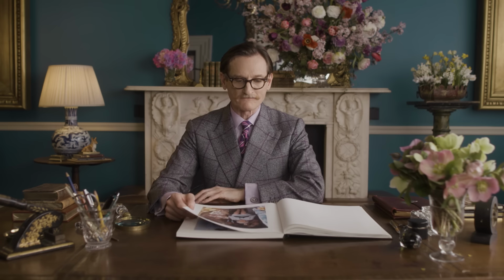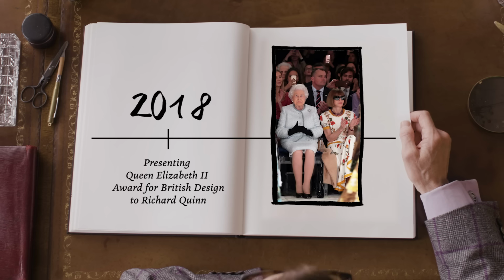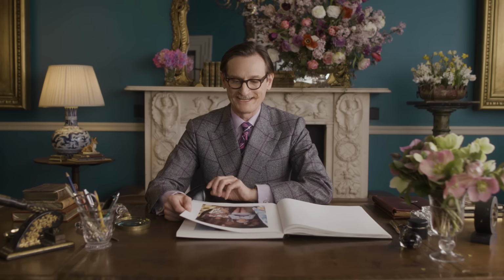Oh my goodness me, I remember this moment. It was absolutely extraordinary. This was the then very young designer Richard Quinn's fashion show during London Fashion Week. There were 3 seats at the end of the runway, just where the girls would be coming out, that had been reserved, and they were being very, very jealously guarded. I couldn't help but notice.